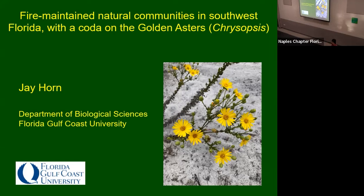If you go out and look around in natural areas, you'll know that there are certain groups of species that hang together, so to speak. So we have South Florida slash pine, saw palmetto, gallberry, and maybe a number of grass species. And these species form repeatable associations.